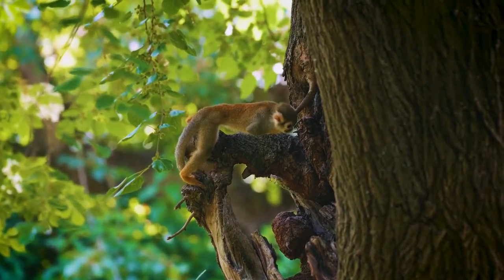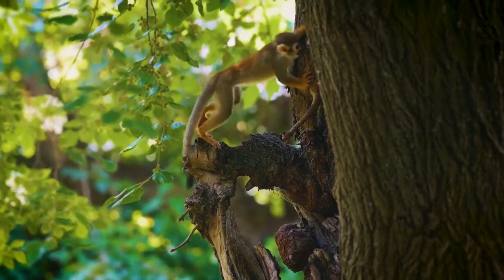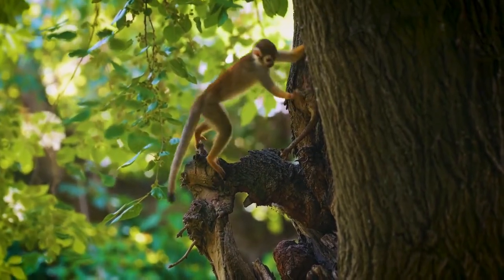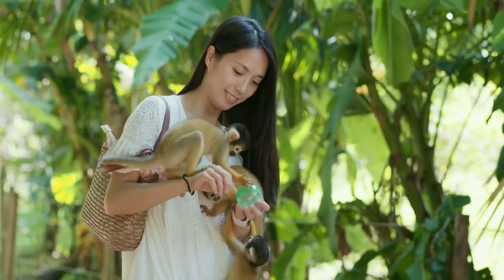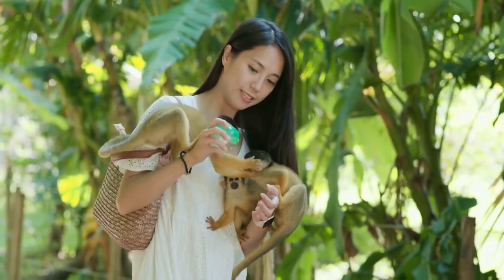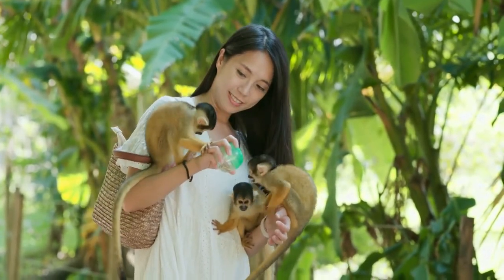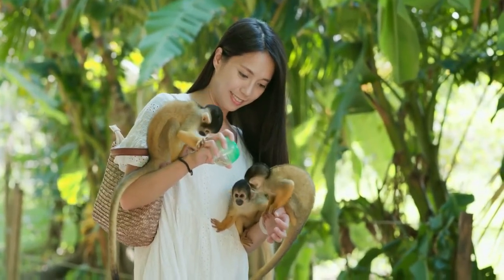Number 9. Because of their genetic makeup, which is similar to humans, they stand in for humans for some medical and scientific tests and studies. Number 10. Squirrel monkeys make good pets, but require a lot of special attention.